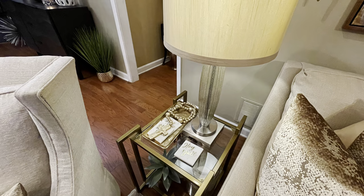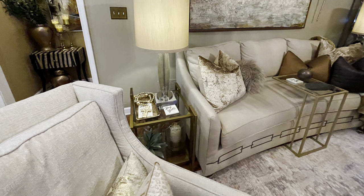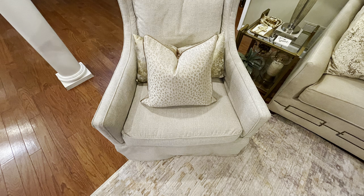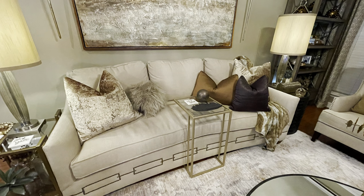I think I pretty much went over everything in this room that I haven't shared before. I'll also show you option one, option two, and option three, which will include a darker color pillow, a lighter color pillow, and a lighter color throw.